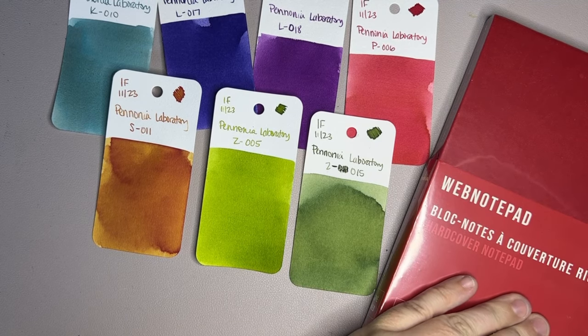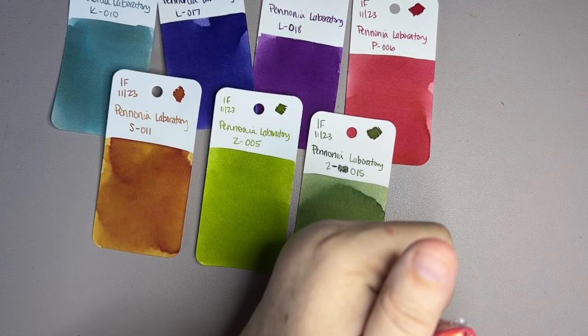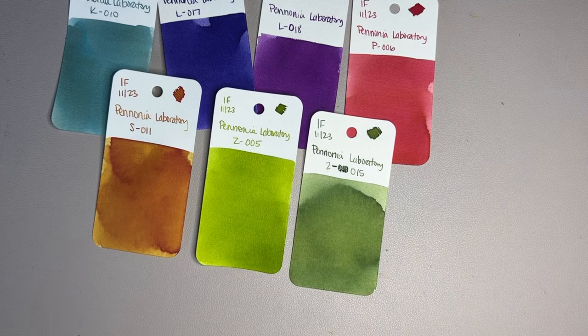I think everybody knows what a Rhodia notebook looks like, but I've never seen one like this where it flips up, like a big report style. I've seen a little reporter style notebook. But I wonder if this would be good to take to work for some scribble notes. I really love this red color though.